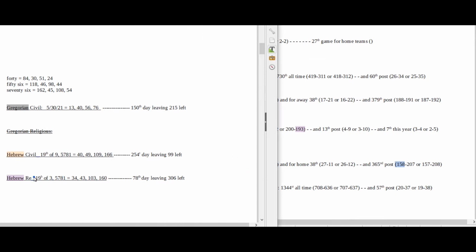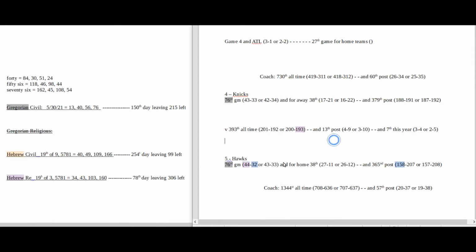It's the 19th day of the 3rd month on the Hebrew religious. 193 is the 44th prime number. This is either going to play in the Hawks' favor and they get their 44th win for the season, or it's going to play in the Knicks' favor and they get their 193rd all-time head-to-head win against the Hawks. So that is an interchangeable number. Goes either way for this game, the 193 or the 44.